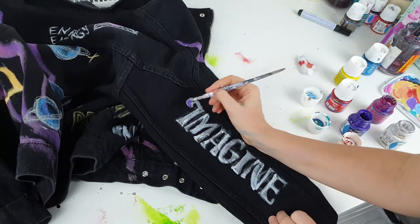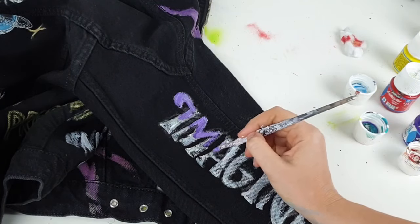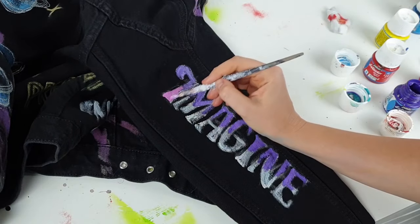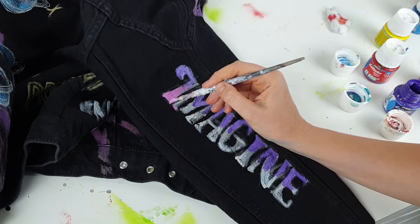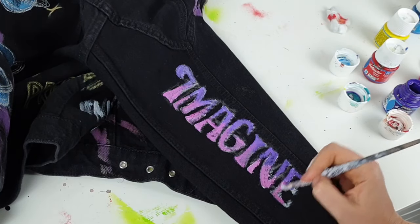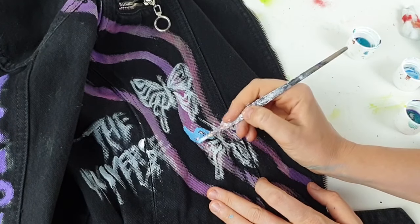The white base layer of the word imagine got dry, and now I can create a gradient, and gradients were used a lot in 80s fonts. And adding color to the front side.